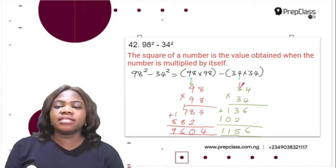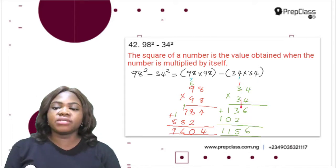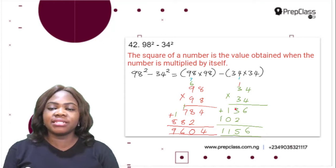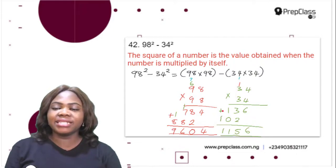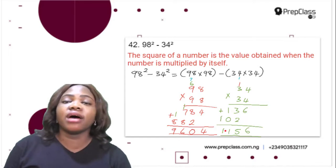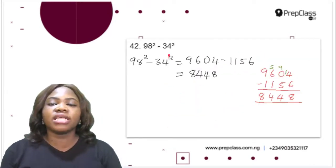9604. Then now 34 squared. 34 times 34. Let's do it here. 4 times 4 is 16. Write 6, carry 1. 4 times 3 is 12 plus 1. That is 13. 3 times 4 is 12. Write 2, carry 1. 3 times 3 is 9 plus 1 is 10. Now let's add this. 6 plus nothing is 6. 3 plus 2 is 5. 1 plus 0 is 1. Then 1 plus nothing is 1. So 34 multiplied by 34 is 1156.